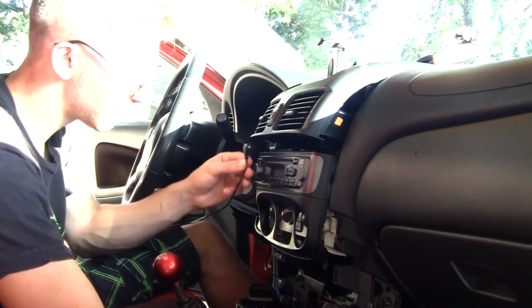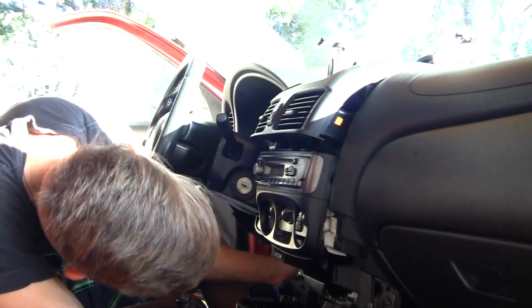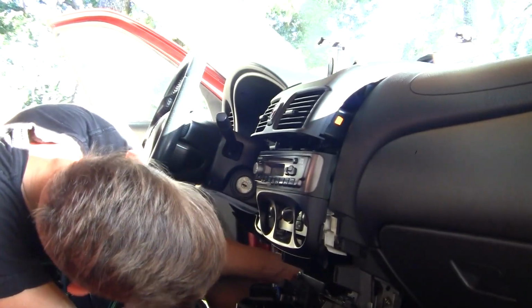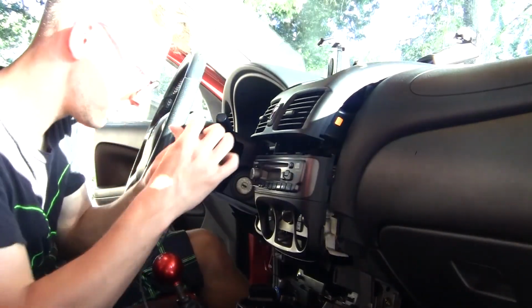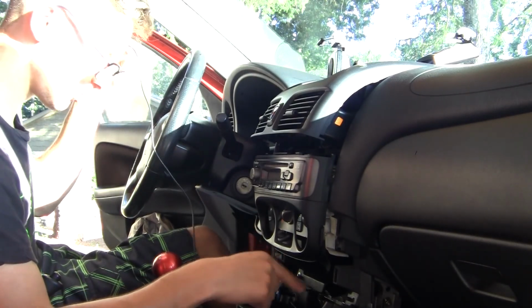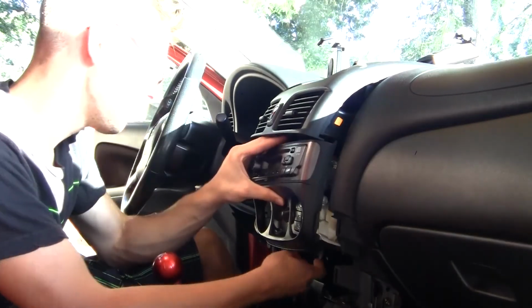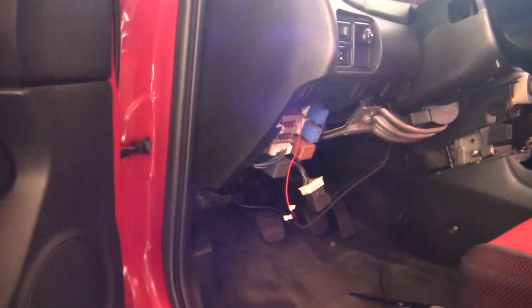So then, you just get the cable for your radar detector, like this one, and you thread it through the kick panel area to the back of the center console. And as you can see, I'm holding it right here, and it's exiting at this lower part of the center console. So then you just thread it upwards behind the radio. So now you guys can finally see the secret to my super clean wiring job.